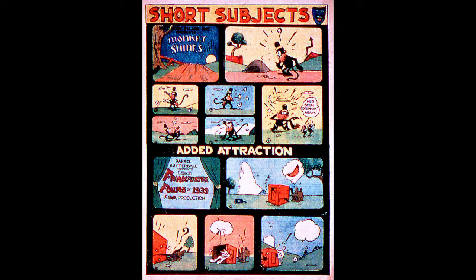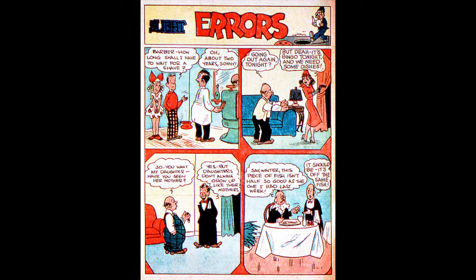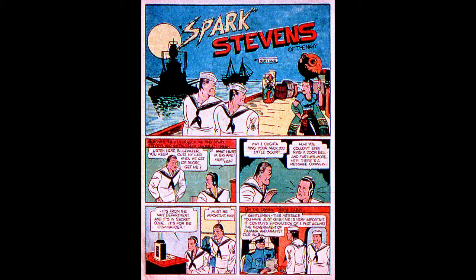Spark Stevens is a 7-page strip written and drawn by Bob Kane. And Belly Busters is a short cartoon humor strip from writer-artist Jerry Iger. And there is a promotional ad for Wonder World Comics number 3 coming out next month.